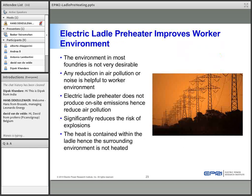So in essence, the electric ladle preheater improves the worker environment. We know that the environment is not very desirable in foundries, so any reduction in air pollution or noise is helpful to the worker environment, and electric ladles do that. They do not produce on-site emissions, which helps in reducing the air pollution, significantly reduces the risk of explosion, and the heat is contained within the ladle, so the surrounding environment is not heated.